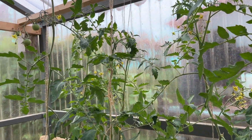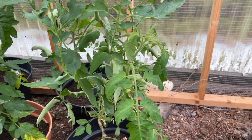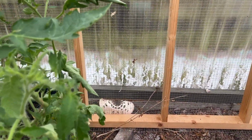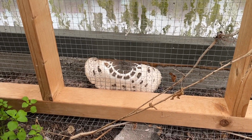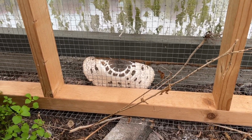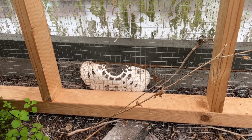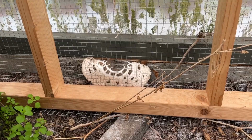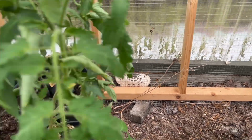And I have more tomatoes, but I need to top these because, hey, that's huge. Look at that big mushroom. That's insane. Last year I thought I could pick these and eat them, but when I picked them they were just so full of worms. It was so gross. So I just tend to let them fruit and spore.